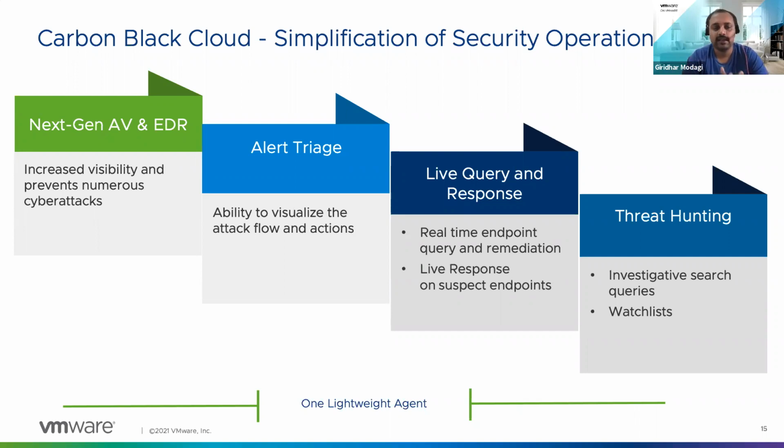So that's when EDR came into the picture, endpoint detection and response. It helped give us that holistic data. It doesn't intervene with any process. It just sits there, observes, analyzes every single event, assigns a risk score to it, and based on all the correlated activities, it gives an overall score, and that's how it triggers. So this Carbon Black Cloud is actually a combination of next generation AV and EDR. Combined together, it helps us get more visibility and prevent numerous cyber attacks.